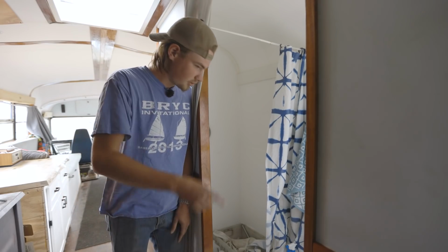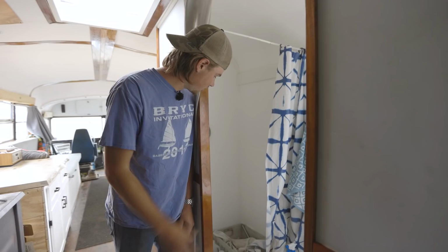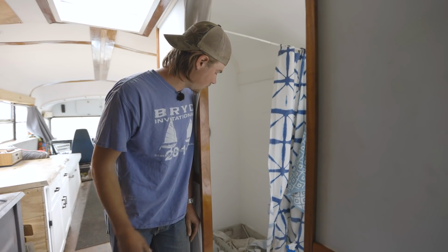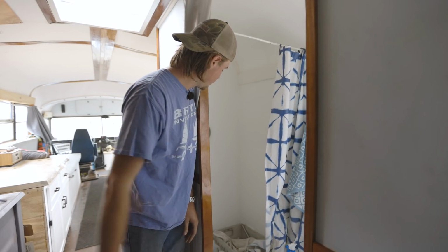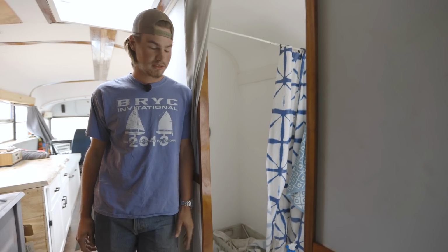Opposing the toilet, we have our shower, which is all waterproof sealed. We luckily had some fiberglass experience, so we fiberglassed the whole interior and then used white gel coat over the top. And then we plumbed everything behind that wall, which right now we actually have some leaks in.